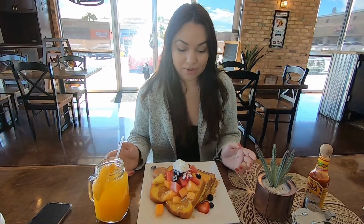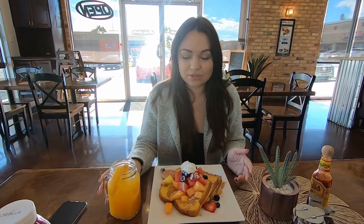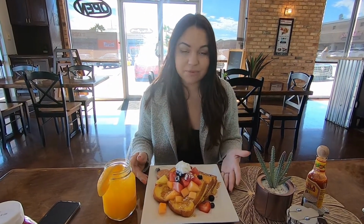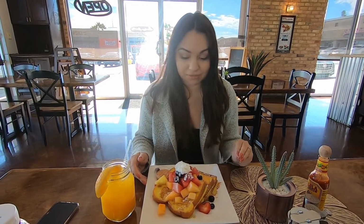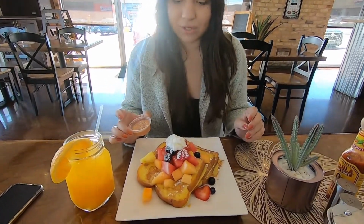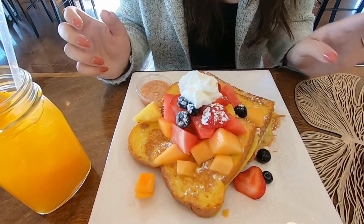This is an American Hawaiian fusion restaurant, which is super cool. And to start off, we had their freshly squeezed orange juice, which I could drink all day. It's so refreshing and naturally sweet. And I opted for the Ninth Island French toast, which is made with Hawaiian sweet bread, something I've never tried before. It comes with a side of guava cream cheese and coconut syrup and fresh fruit on top.